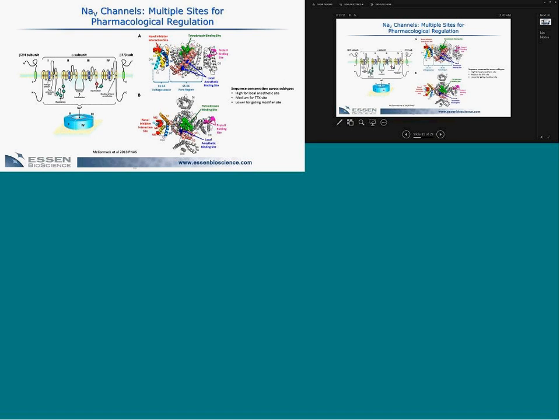And then we've developed some more specific assays to look at this in a more systematic way. So this now shows the protocol where the cells are held at minus 90. There's a pulse train of 25 pulses.